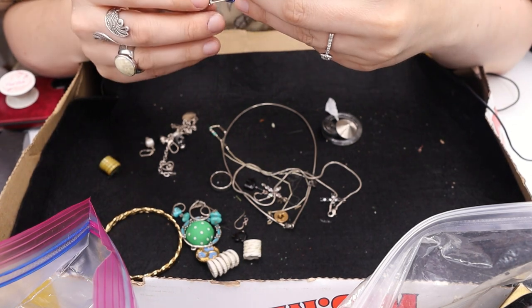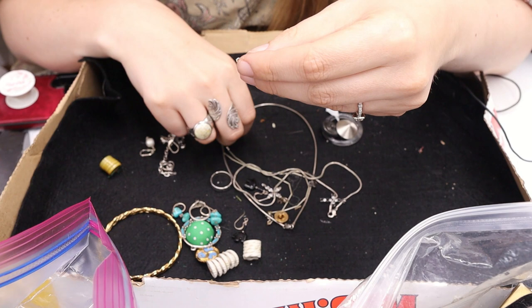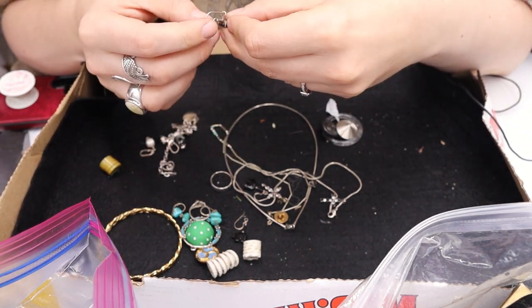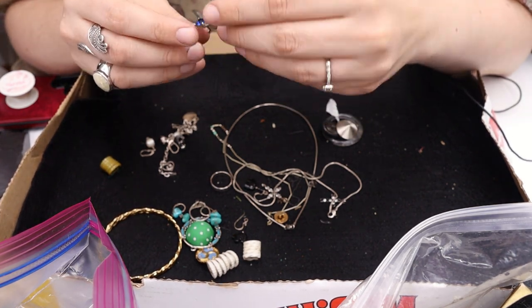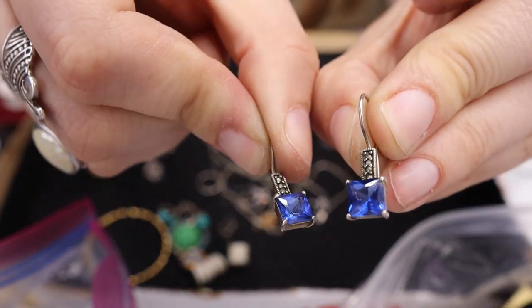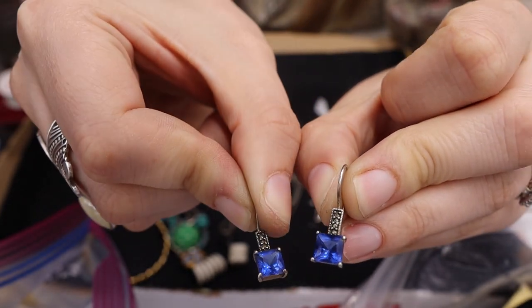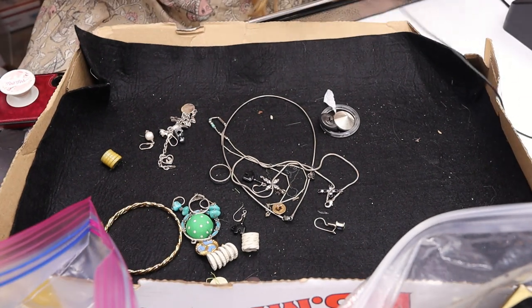Okay. It looks like we have, oh, oh, these are so pretty. These are sterling and they have something else. Oh, the letter A. So A925. And it's also marked 925 on this hook part. And then these, oh, they're so pretty. More things to test because there's marcasite and this royal blue stone that we want to know what this is.